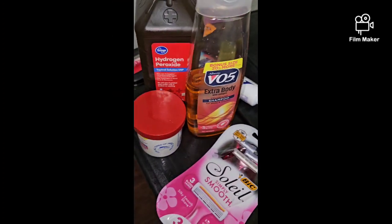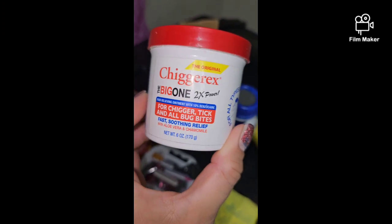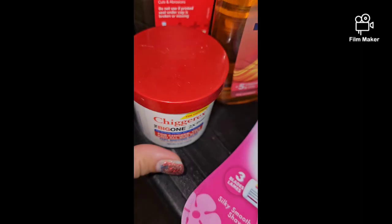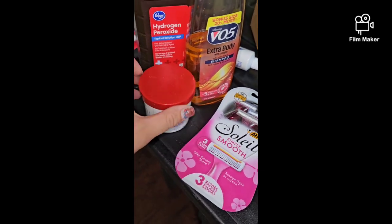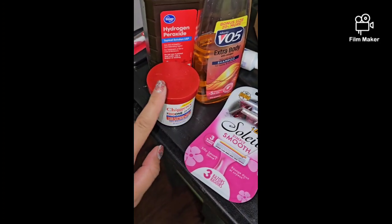Okay, so very briefly, from Amazon Prime, I ordered this in this small cardboard box. This is called Chigorex, the big one, 2 times. This has 10% benzocaine for severe pain relief. I've tested this out, and what I do, you have to test a small, tiny Q-tip amount. I've used up 2 containers already in the past 3 months.